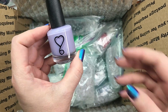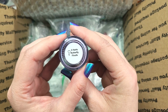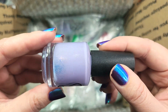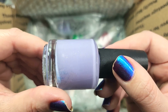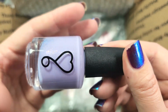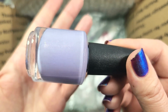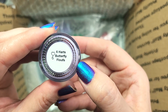ooh, so this is 6 Hearts or Heart 6. I always forget which way it goes. 6 Hearts. Okay, so this is 6 Hearts Butterfly Floofs. This is a lavender crelly with some iridescent shimmer in a couple of different colors. I'm seeing gold, pinks, and blues. Now, this is one where the name does sound familiar. I don't know if I ended up with this polish before or if the name just sounds familiar. Maybe I saw it in Polish Pickup or something. In any case, it's a nice light purple, and I, of course, love purples as a purple fan. So I will put this in the to be checked pile just to see if I have that one or not, but very cute polish.